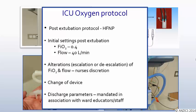We allowed the nurses to alter, in terms of escalation or de-escalation, the prescription in terms of FiO2 and flow, depending on the patient's requirements. They were allowed to change the device if they found that this was required, but we did have discharge parameters mandated and associated with the ward educators' support and the staff comfort levels of the ward staff.